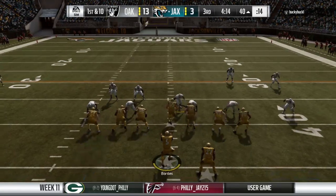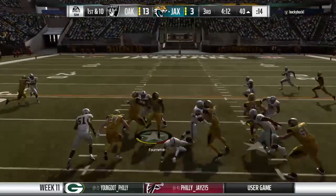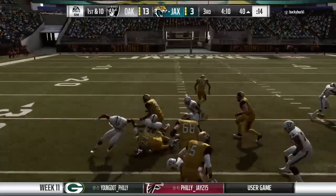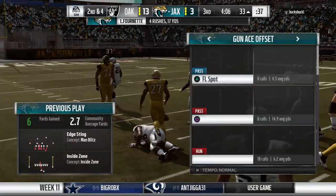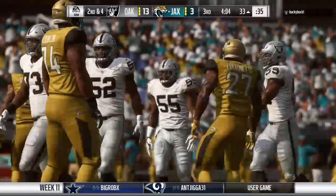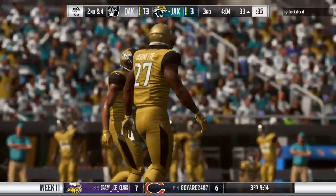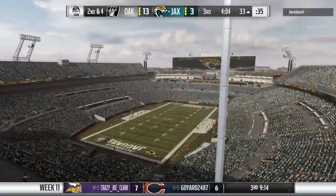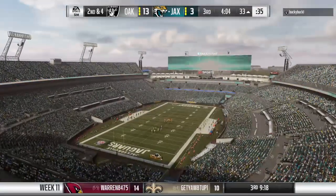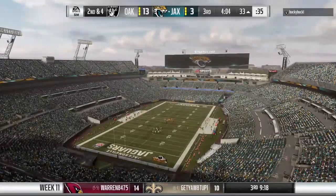Trying to get the run game going. This is Fournette. Busting through contact. Just wasn't a huge hole there for him to operate. Stopped just inside the 35-yard line. Despite the blitz, they're still able to pick up a nice solid gain. The disadvantage of blitzing often alters the normal spacing and run fits and leaves creases like they were able to exploit right there.